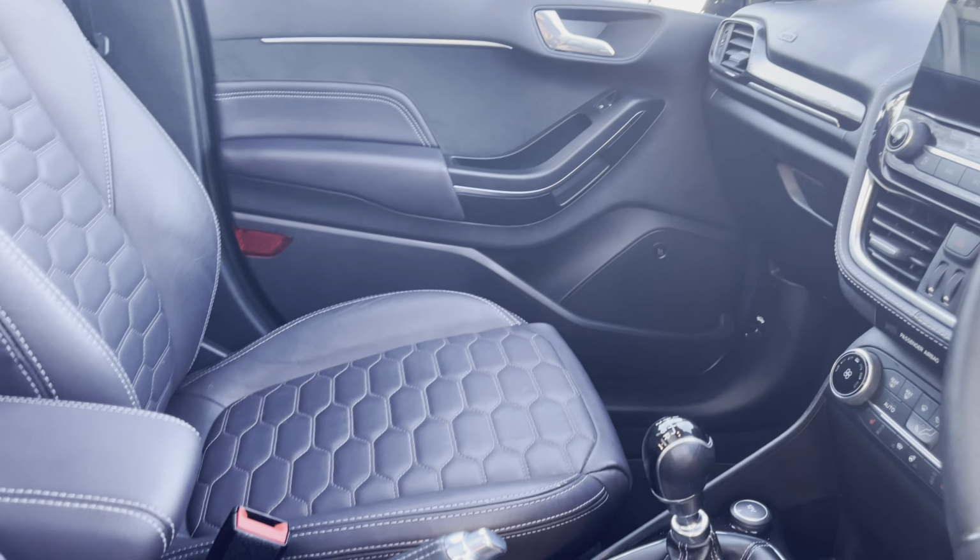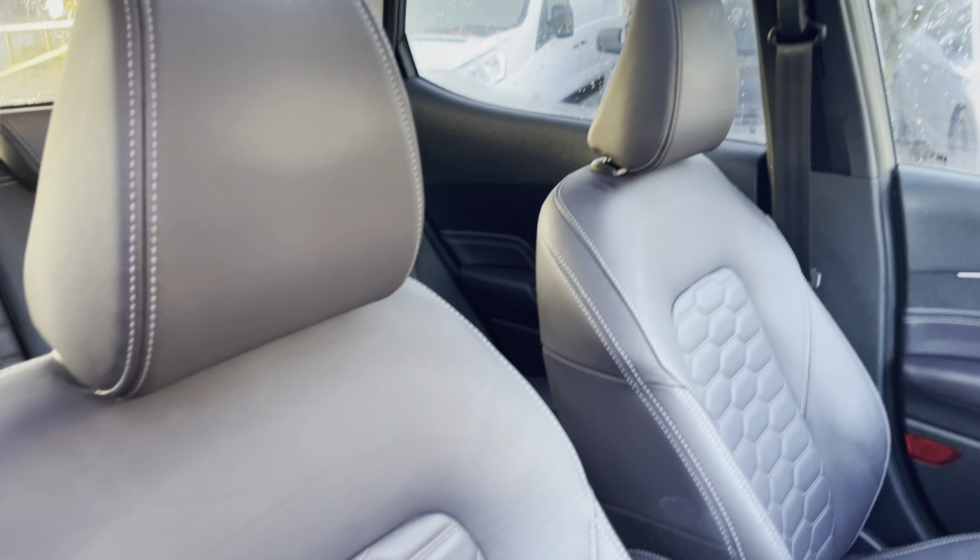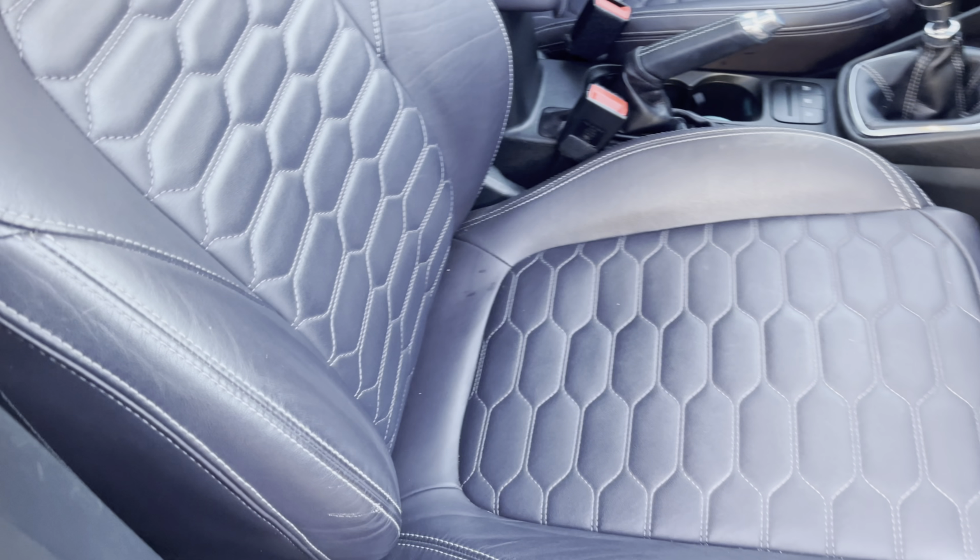Into the front now, we can see the gorgeous dashboard on display here alongside some of the interior gloss black detailing. The vehicle also comes with these stunning front seats, which provide for an incredibly comfortable journey for both driver and passenger.